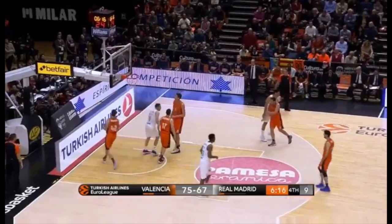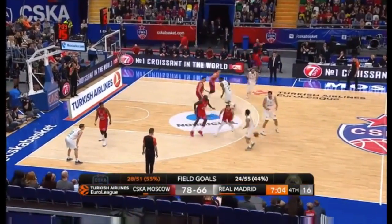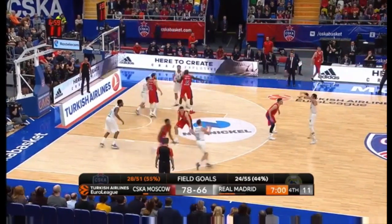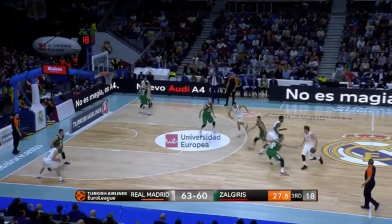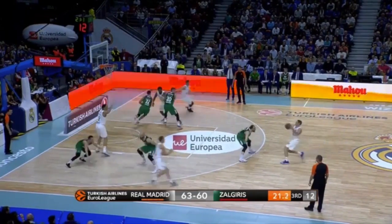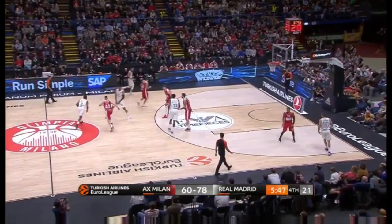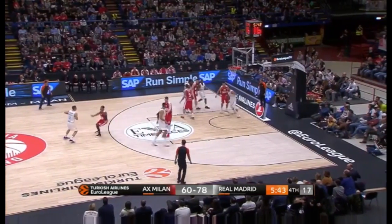Oh, delightful pass. Ceska on their first real drought of the game. They've not scored for 3 minutes in the fourth quarter. Rudy Fernandez. Here's Tompkins inside. Him in, as it only be Lockness who gets to check into this game. J.C. Carroll coming off the pick, getting attacked physically. Nice pass inside to Reyes. Reyes goes up. The 5th turnover, though, against Milan. I mean, they've been good with the ball in their hands. They just can't stop Madrid from scoring.